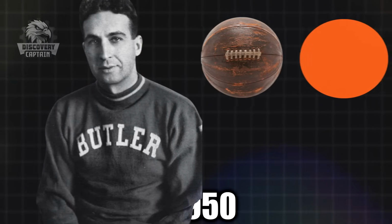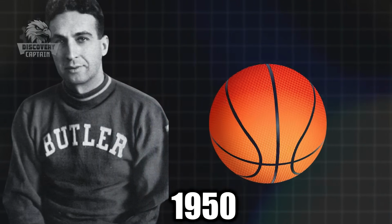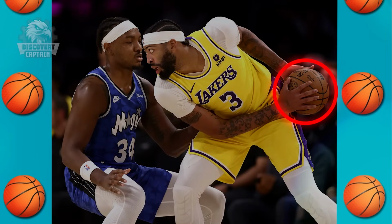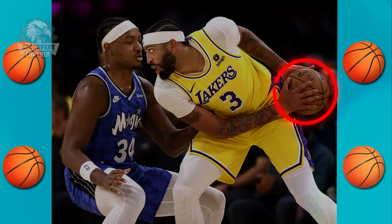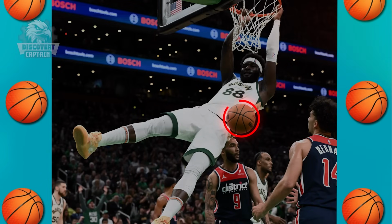In the 1950s, Tony Hinkle, a basketball coach, collaborated with Spalding to create an orange basketball that would be more visible to players and fans alike. This iconic orange ball with black seams and a pebbled leather surface became the hallmark of the game, providing enhanced grip and control.